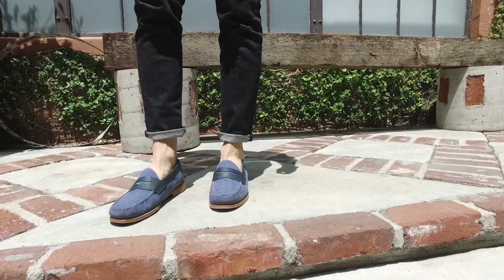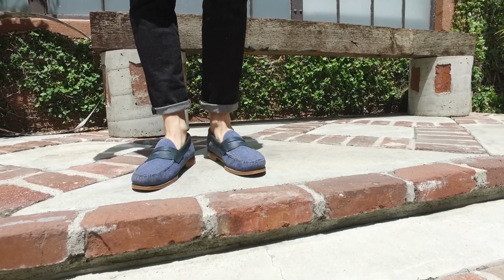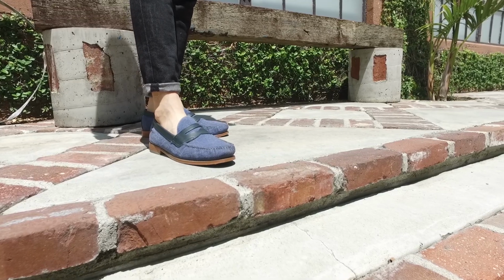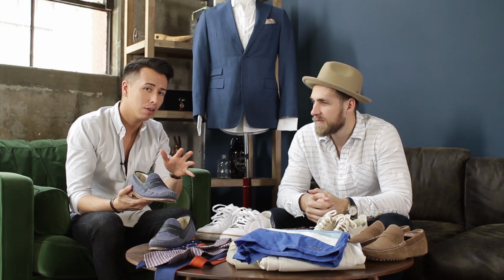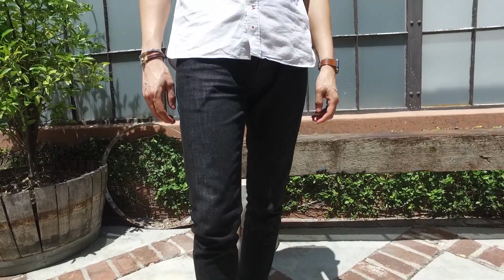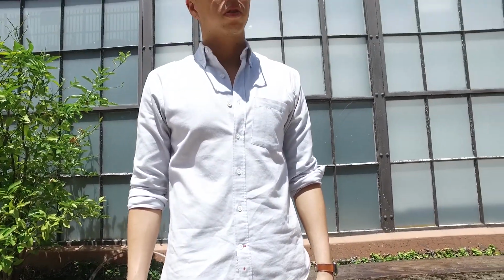So the next four things that we have on our list are shoes. Shoes have to change up with the spring. First of all, we recommend a nice loafer. Typically, you wouldn't want to wear a leather loafer, but you could, but I would go with a non-leather. These are canvas, they're still formal. You can wear them with trousers, look a little bit more dressed up, but they're also relaxed.